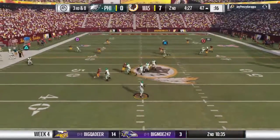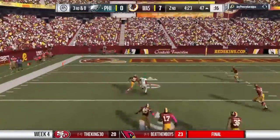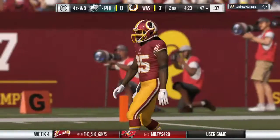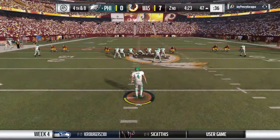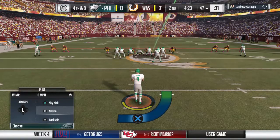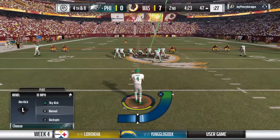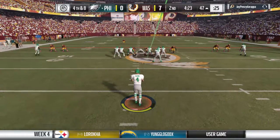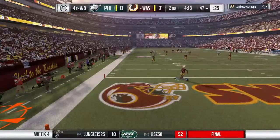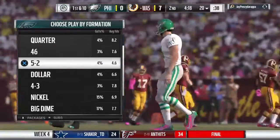From the shotgun, he'll look to throw. He's going to rifle one deep left side. And incomplete. The contact made the ball roam free and brings up 4th down. The Eagles send out their punter now, as he should be able to pin him back deep here with his first punt. This is going to carry well into the end zone for a touchback.